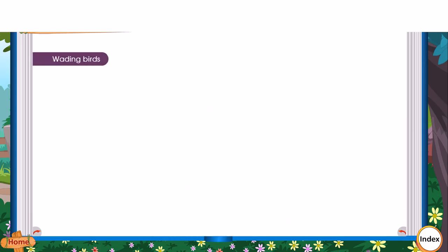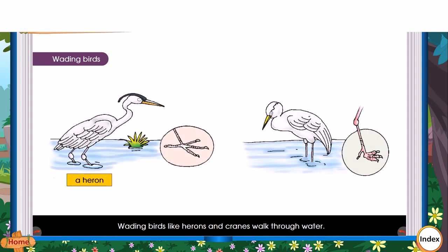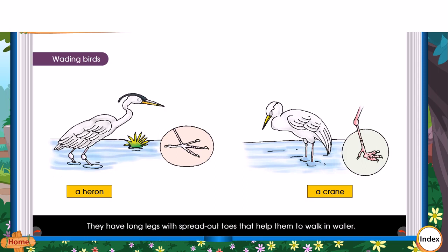Wading birds. Wading birds like herons and cranes walk through water. They have long legs with spread out toes that help them to walk in water. These birds pick up fish from the water.